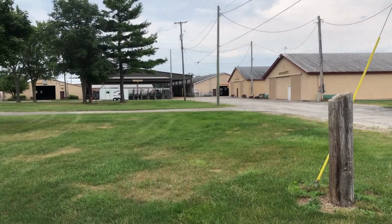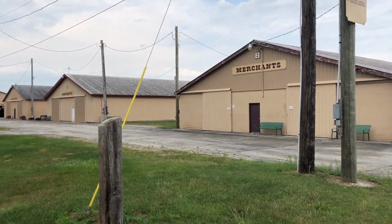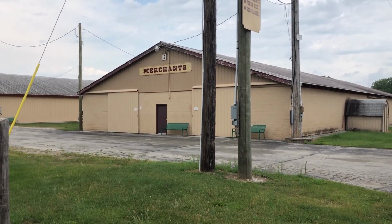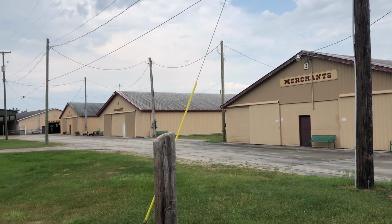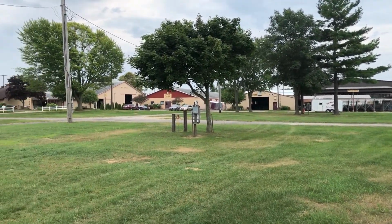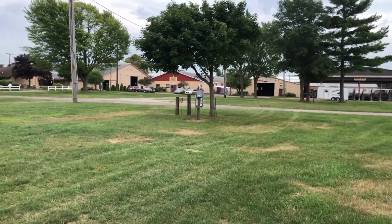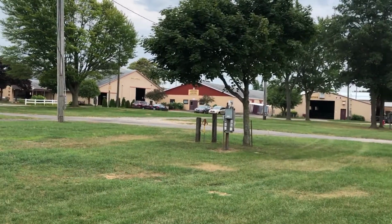Sumo's getting tired. I'm going to give Sumo a break, and then we're going to walk a bit. All right, so there's really not much else to show you. You've got merchant buildings here for craft shows and flea markets and so forth. You've got livestock buildings over there and over there, small animals, and that building right there, the red one, see if I can zoom in on it. Bear with me a second.